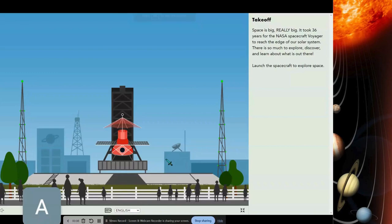This is kind of loud. Anyways, we're learning about the solar system. It may seem simple, but this will be fun. I'm pretty sure it will be.